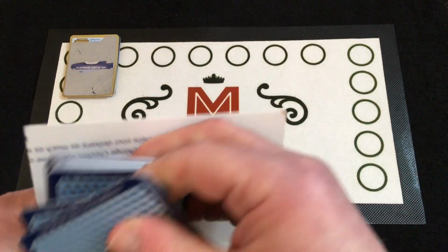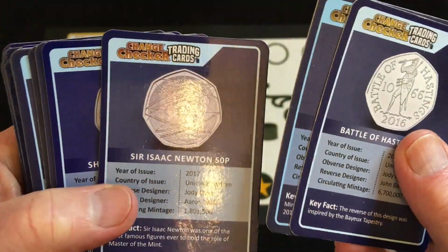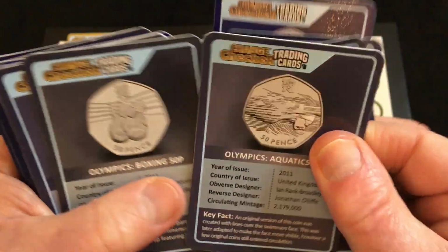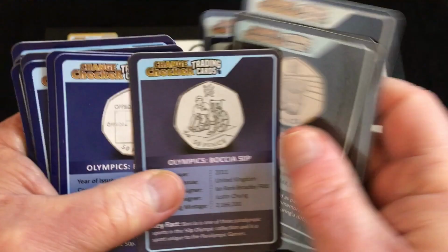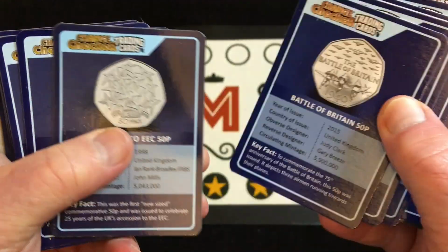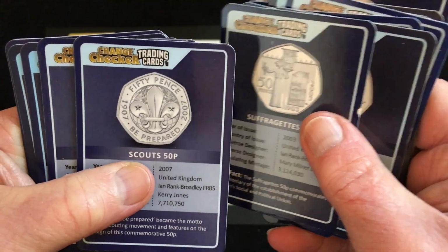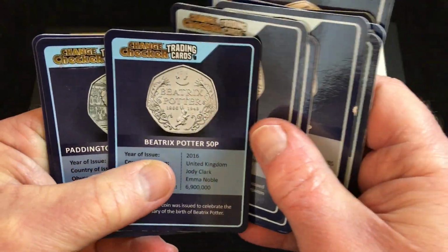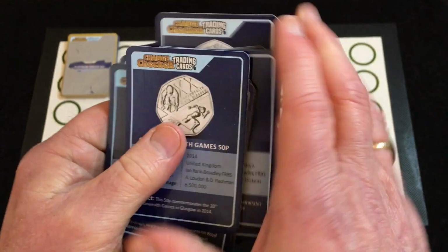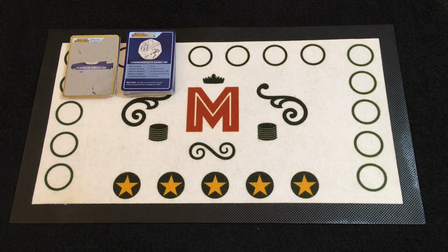Oh, there's quite a few here as well, isn't there, Darren? So let's have a look. We've got Battle of Hastings, Isaac Newton, favourite 50p. There's another Sherlock Holmes, Aquatics, Boxing, Boccia, Football, Rowing, Taekwondo, Volleyball, Battle of Britain, the entry into the EEC, EU stars as we call it, Suffragettes, Scouts, Benjamin Britten, Beatrix Potter Anniversary, Panic at the Palace, there's another Christopher Ironside, and Commonwealth Games Glasgow. So thank you very much, Darren and Steve, greatly appreciated.